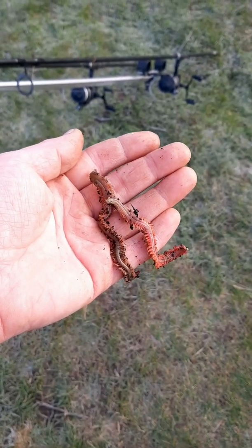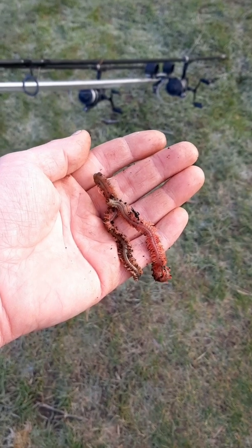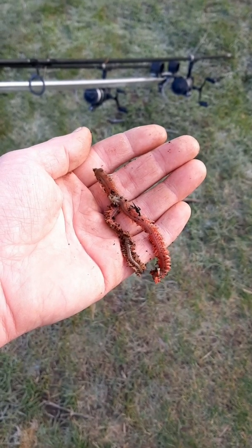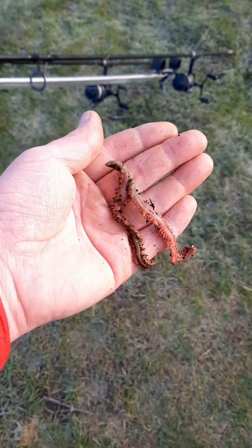So I just want to show you the bait I'm using today. Got two nice small ragworms on a size 1 hook. Left the tails dangling so they can wriggle around a bit. We also nipped the end off the tails to let some juices out.